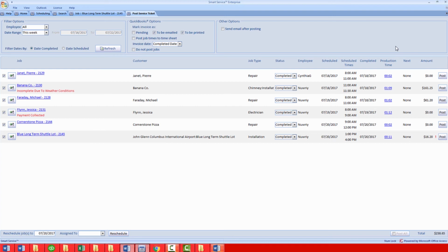Also, any job exceptions added by iFleet will appear at the bottom in red. This is to get your attention a little bit better. We'll still have the same options if you need to add notes or add a payment or anything else. You'll be able to see the customer's name, the type of service performed. Of course, you can mark those as completed, canceled, or skipped.